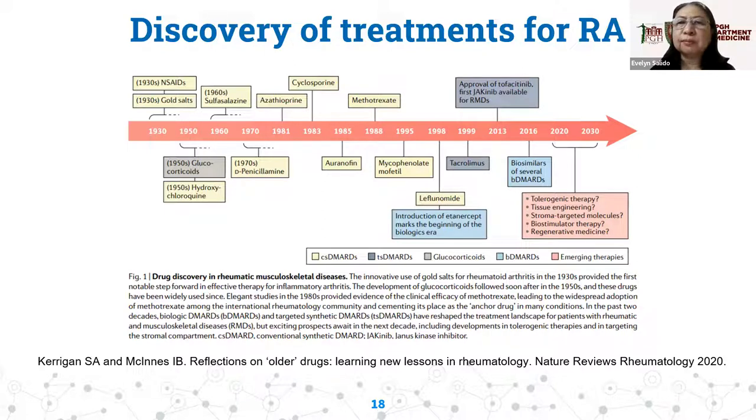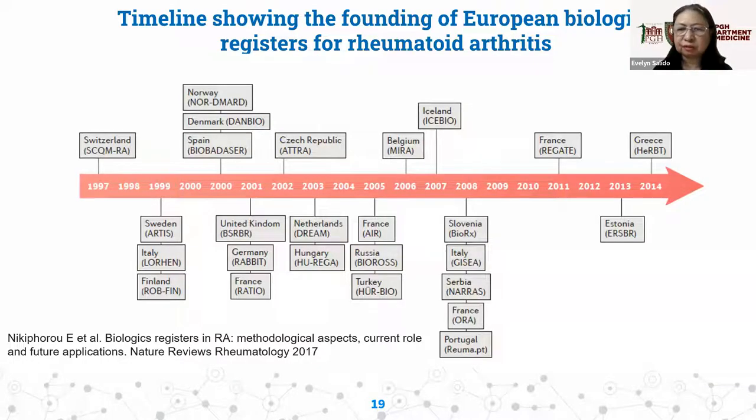But we see that in late 1998, that was when the biologics era started, and the first one to be introduced was etanercept. And in 2013, that was when the first jakinib, tofacitinib, became available. And we are looking forward to other biologic DMARDs, other targeted synthetic DMARDs, as well as other emerging therapies, including stem cell treatment. So these are all being studied now. So with the discovery of drugs for rheumatoid arthritis, there also came the establishment of registries.